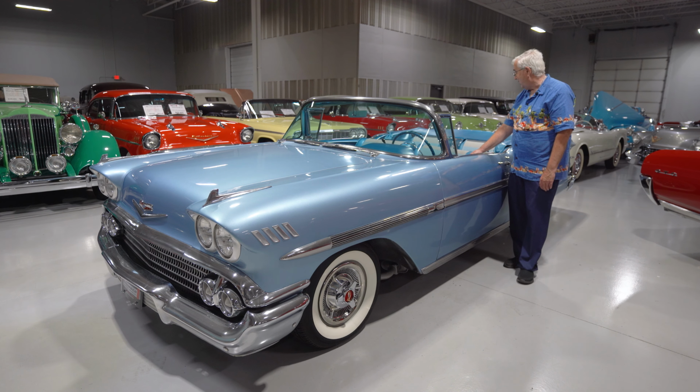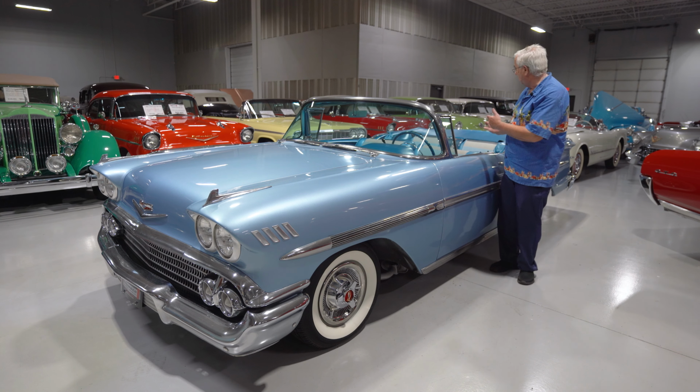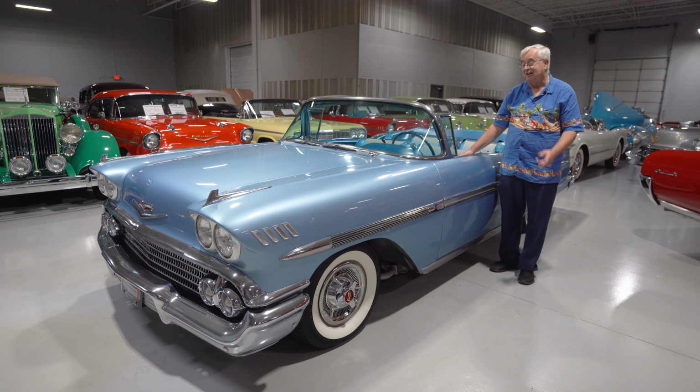AM radio, as I said, and of course the white power top. So if you get caught in the rain, or you figured out what day you were going to go to the car show, and the rain comes, within a short amount of time, a minute or less, you can pull that switch, and the top goes right up. Really, really easy that way.